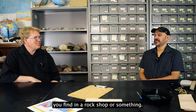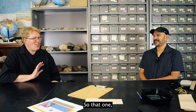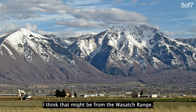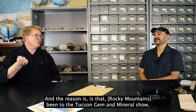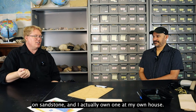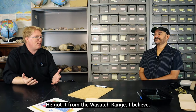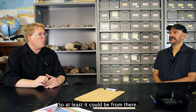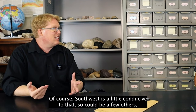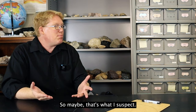So the next one, let's do the Grizzly Adams one. If my suspicions are correct, I think that might be from the Wasatch Range. The reason is that I've been to the Tucson Gem and Mineral Show, and I've seen dealers that have this dendritic pattern on sandstone, and I actually own one at my house. I talked to the dealer and he said it was from Utah, from the Wasatch Range, I believe. So at least it could be from there. There could be other sandstones with dendritic patterns, and the Southwest is conducive to that. But the sandstone itself looked almost the same as what I had, so that's what I suspect.